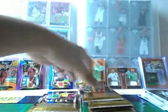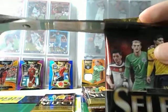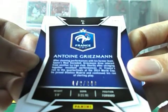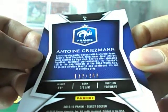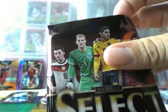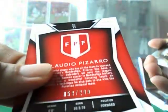Alright. So let's hope we get more decent colored cards for the rest of the packs. So there we go. The camo is a high number in this product. The camo is numbered to 20 in the 2016 product. So this is Antoine Griezmann camo. And then we get a blue Claudio Pizarro, numbered to 299.